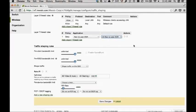And again, we don't have to worry about how peer-to-peer apps work if we want to block them. Sometimes they might be a bandwidth concern, sometimes a liability concern, sometimes both. We can simply add a single rule there with a couple of clicks and deny peer-to-peer apps from being used.